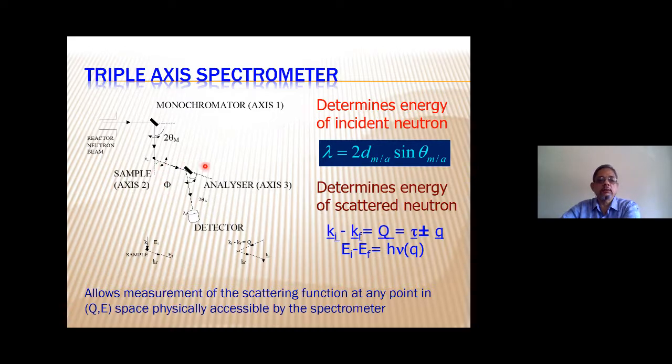Okay, if you just have an analyzer here, you only measure the elastic part, but if you can have an analyzer here, another crystal here, and measure the Bragg scattering, then you can actually determine the energy of the incident neutron as well as the energy of the scattered neutron. So this will allow the measurement of the scattering function at any point in this QE, that is Q and energy space, physically accessible by the spectrometer.